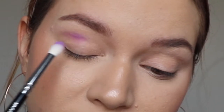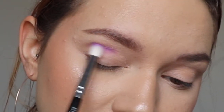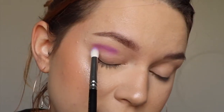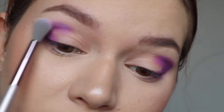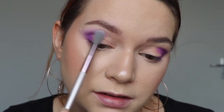So like I said, I'm dipping in Sorcery, the purple, and I am going to place it on the crease, going slowly, and I am stopping in the middle, staying on the crease. The pigmentation is there, I really appreciate that. I am doing a little triangle, and I'm going to stop there. I'm going to take the color Enchanted, which is kind of a pastel lavender color. Really like that type of color. I'm going to use it to blend the edges of that first color. Obviously we don't see that color as much as the one before, but I'm not really surprised because it is a very light color, but I can definitely see it though.